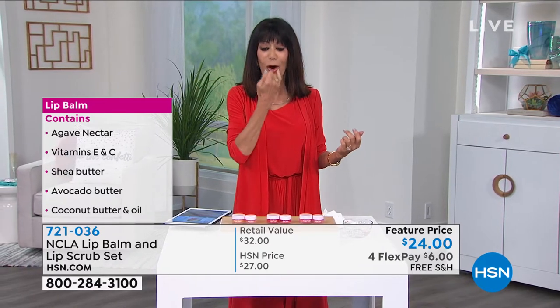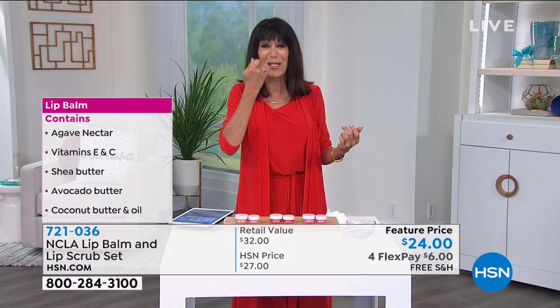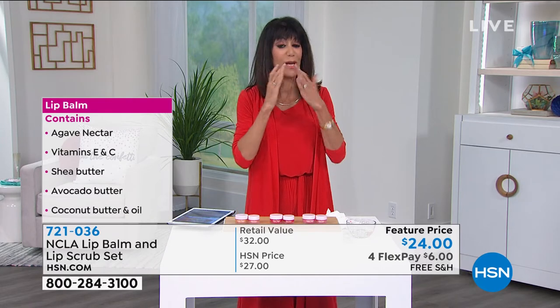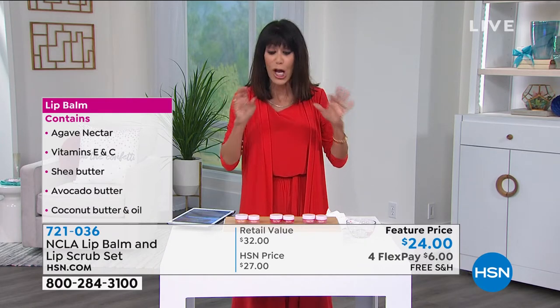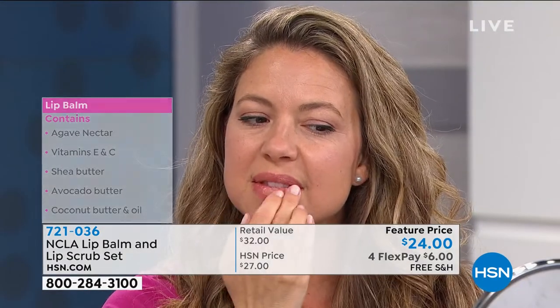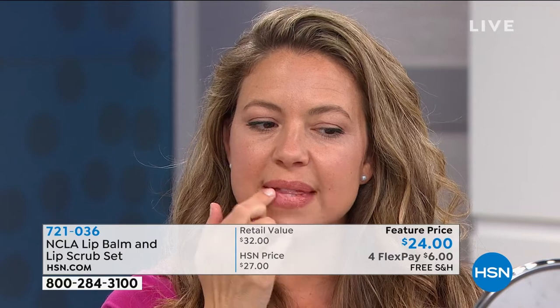So you're not gonna be putting a lipstick on and having it go on patchy because you have all of that buildup of dead cells on your lips. You get a gorgeous, smooth look. It definitely makes your lips look a lot fuller, I think, too, don't you?